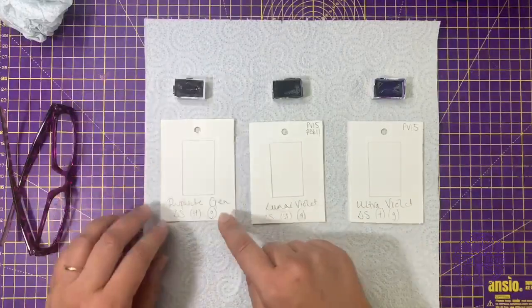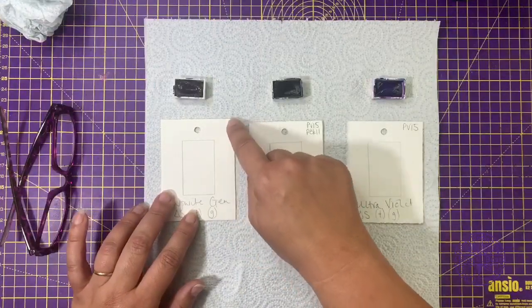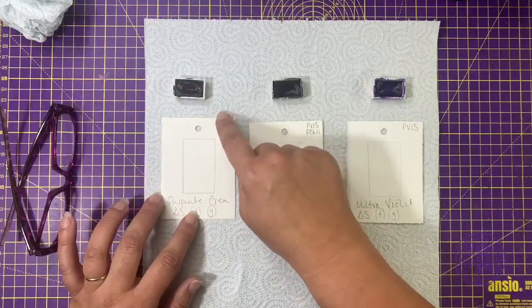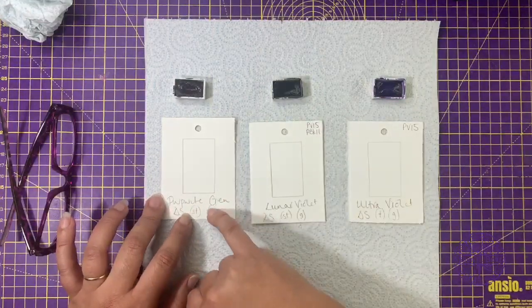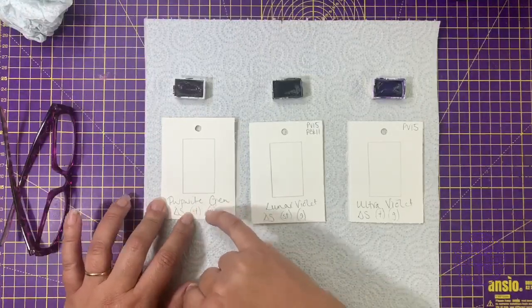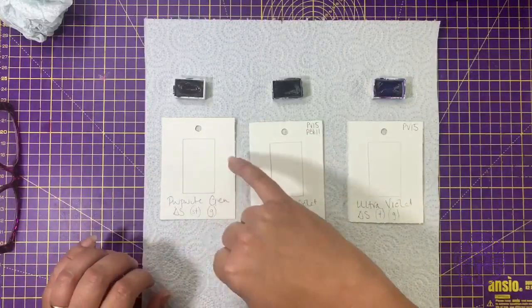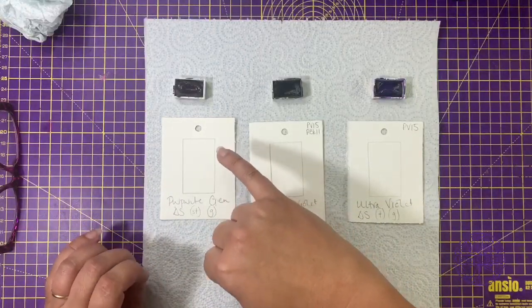So Purpurite Genuine, why is there no pigment number in the top left hand corner? There's no pigment number in the top left hand corner because it's what's called a Primatech colour. And a Primatech colour means that it is the pure pigment as it is dug up out of the ground. So there is no kind of manufacturing process.